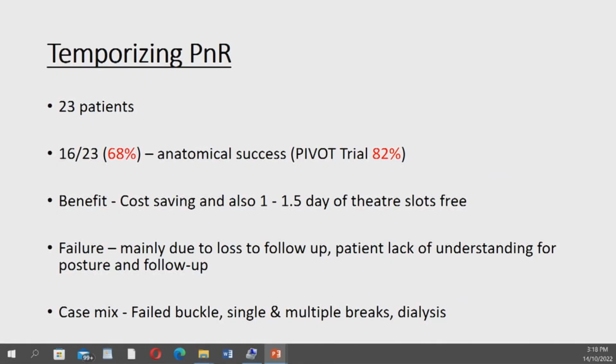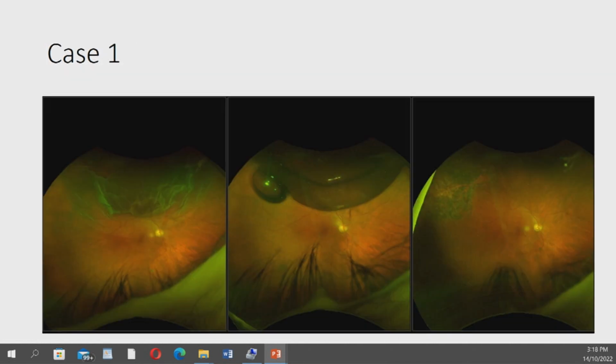And the cases which I did, it was the case mix, single break, multiple breaks, 1 case of dialysis as well. Had a pressure issues, but successfully treated. There was a case of a failed buckle as well. So I'm going to go through the cases.